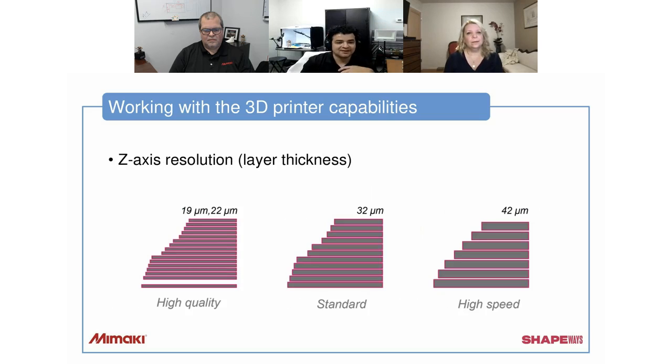Now the Z-axis resolution for the layer thickness. We have 19 micrometers, 22 micrometers for high quality, 32 micrometers for standard, and 42 micrometers for high speed. There is a common misconception when talking about machine accuracy, which I'm going to explain in a minute. But the Z-axis resolution only affects how smooth your surface is. That's the only difference.